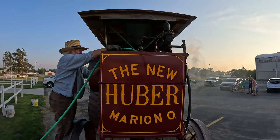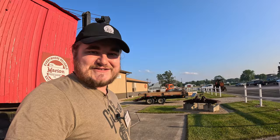Right over there is a new acquaintance of mine's Huber 1920 steam engine. It sounds like we're about to run it, so let's go check it out. Before we actually go run the engine, I want to tell you guys about my first interaction with Doug, the owner of this steam engine, because it kind of left me speechless.